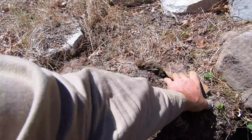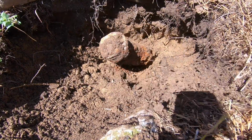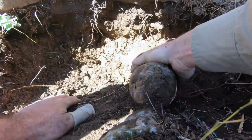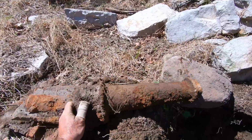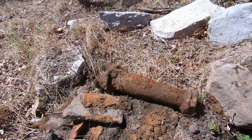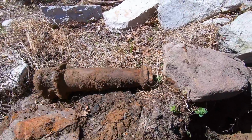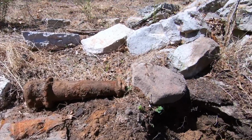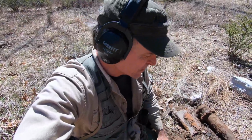I'll show you the other stuff in my bag in a minute, but let's try to pry that out together without breaking my shovel. There we go. You ready? Maybe it's a real cannon. Oh yeah. Looks like a stubby. Definitely a cannon axle. That's an axle to a wooden wagon. I don't know why it's so deep in the house foundation though. Wow, that's a beauty right there. Maybe we'll take it home. No, we actually have a long hike. Okay, I'm going to go ahead and fill in this hole, show you the rest of my stuff, and then we're going to hit the road.